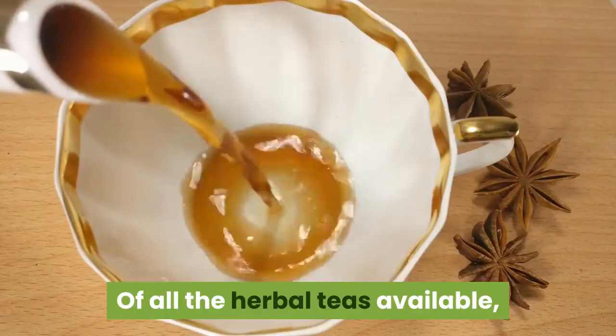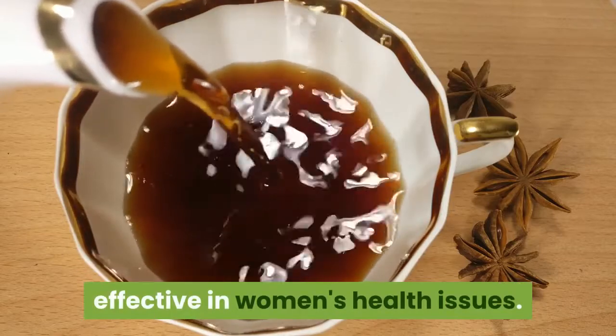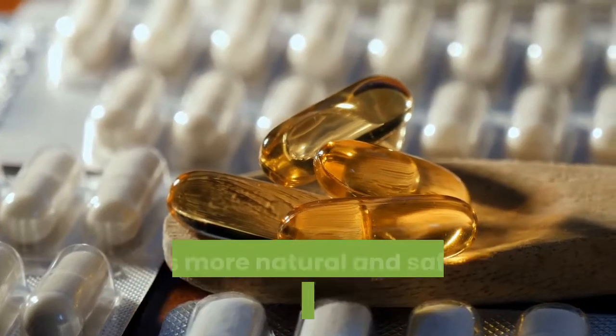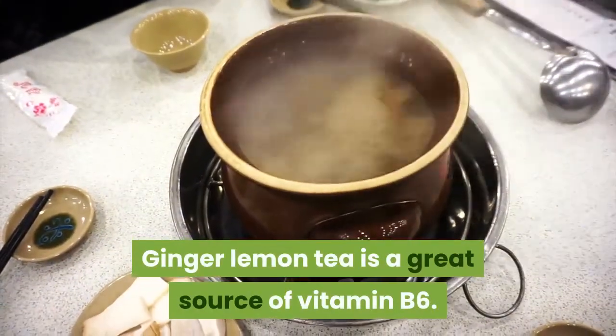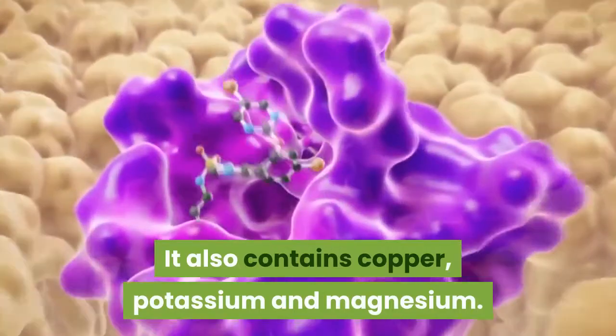Of all the herbal teas available, ginger tea is actually one of the most effective in women's health issues. Only a small amount of ginger is needed to soothe nausea, and it is more natural and safer than many prescription medications. Ginger lemon tea is a great source of vitamin B6. It also contains copper, potassium and magnesium.